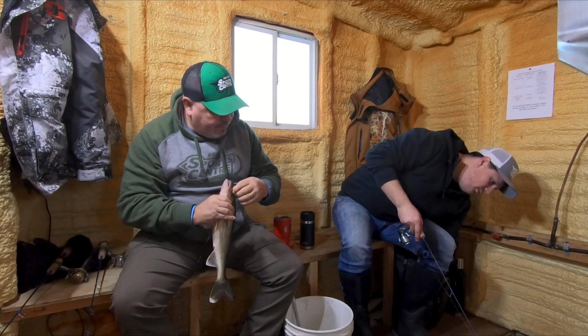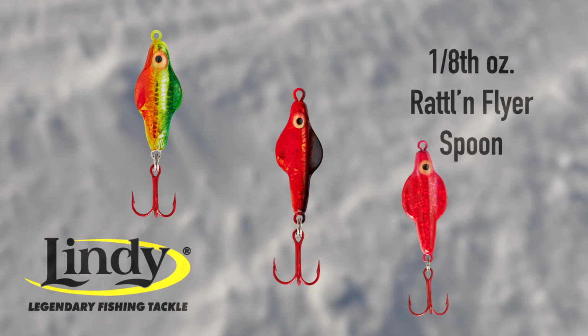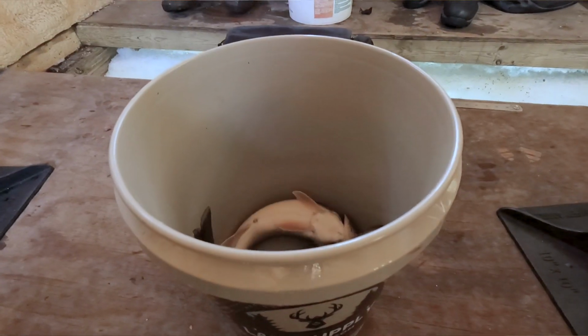Yep. Perfect fish. That's a hard lure to beat when it comes to Lake of the Woods, a red rattling flyer spoon. I mean, when I tell people to take a look in the box and decide what they want to grab, more often than not, a red rattling flyer spoon gets grabbed out of that box.